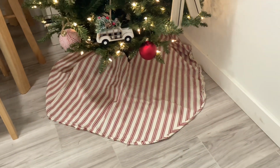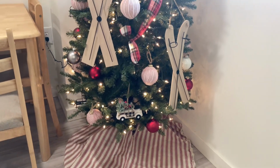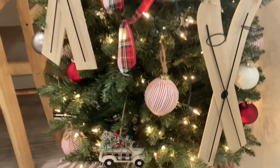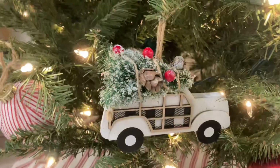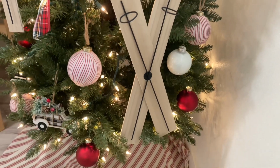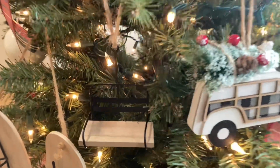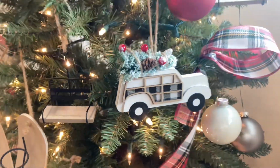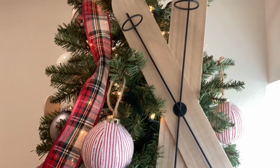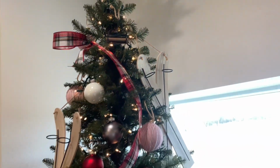So from the bottom, this is just a piece of fabric from Hobby Lobby from years and years ago. And I just use that as my tree skirt every year. This tree is usually red and white. And this year we just decided to add lots of cute touches like a ski lodge look. Love these little trucks. Those were from Hobby Lobby. Target dollar spot for the skis. These little ski lift chairs. Some tartan plaid. Reds, whites. It's pretty simple, but also a little extra with these skis.